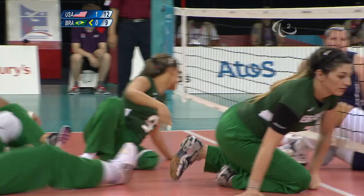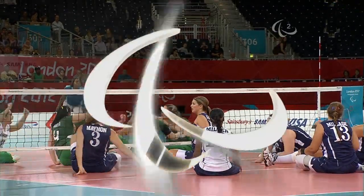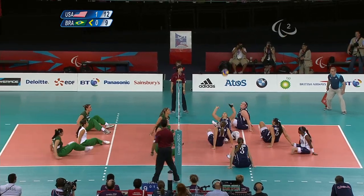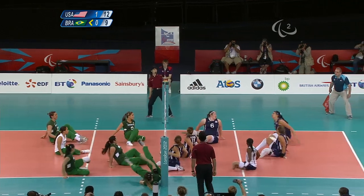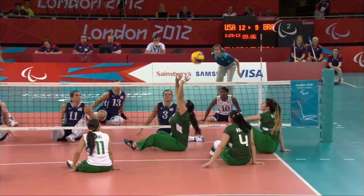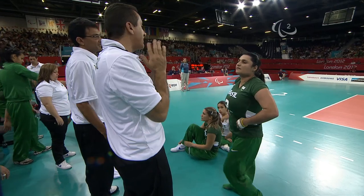And the dig just didn't quite do what it needed to do, it appears. Two players were there to block that. There wasn't enough power or much on it at all. Oh, and it's wide. So Natalie Silva gets a hand to it. Reaches over. Difficult shot right near the net. She did well not to touch the net. Just put a little bit too much on that ball.